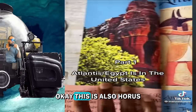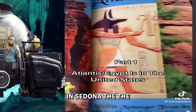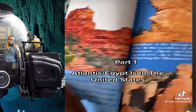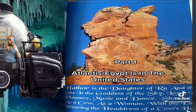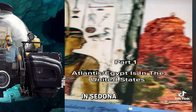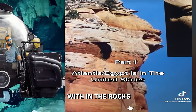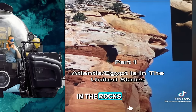Okay? This is also Horus. In Sedona, the rocks are worn. This is Anubis in Sedona. The rocks are worn. Okay? Hathor. This is Hathor here. The rocks are worn, you guys. This is Sedona. This is Maat in Sedona. Akhenaten in Sedona. Within the rocks. Akhenaten in Sedona. In the rocks.